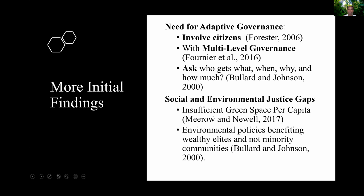And then there's also a social and environmental justice gap where many different places, in both urban and rural areas, do not have a huge green space. And really, that comes down to environmental policies benefiting the wealthy elites and not so much minority communities or those of low socioeconomic status.